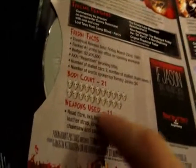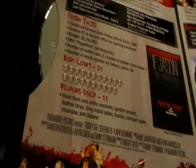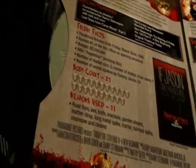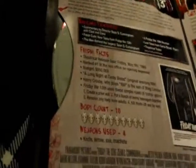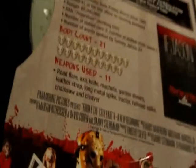There's 21 death scenes, and they're all either off-screen or there's no blood, and it just looks very fake. But you got 10 in the original one. They're all creepy and have an eerie effect to the movie. But you have 21 here, and they're all shit.